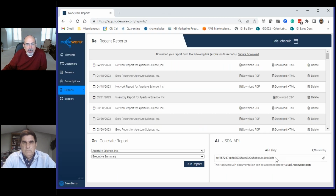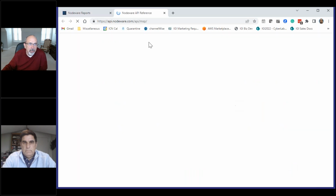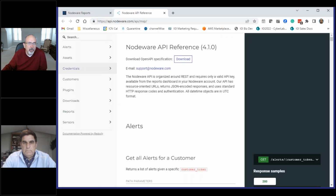The other piece that, from a data sharing and availability standpoint, I want to call out is our API section. So in here, this is the API key for you as the MSP, and this is your API across all of your customers, and we can go in and see what's available to be pulled. Anything you're seeing that I've shown you here is available in API, and in fact, it's being produced in this platform via the APIs that you're seeing here.